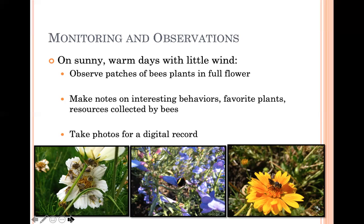So the best way to know if your garden works is to just go out there and look and just kind of sit in front of it and then take pictures and take notes and see what are their favorite plants, what are they doing, what kind of behaviors can you observe. And it's different at different times of year, so you got to do this many, many times.